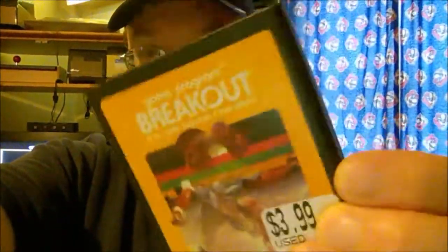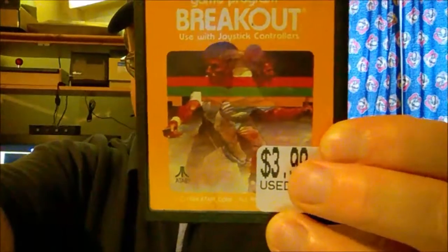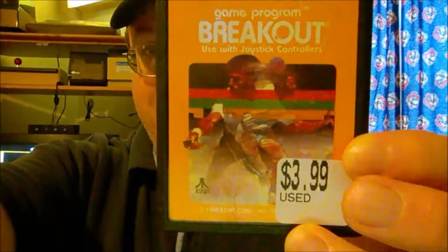And this is Breakout. This is the only part I don't like about this place. That right there. They put it right in the sticker. So that is Breakout. It's the very odd orange label variation that was from 1986. I've been looking for that for a long time, and I finally found it, and it was only $4. Actually, I got it for free because they were having buy 3 get 1 free on used stuff.